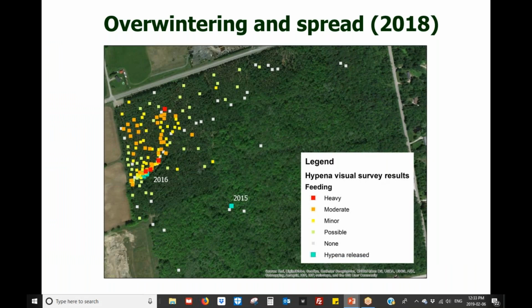So this is one of the things we looked at last year when I mentioned a more rigorous or thorough visual survey. So this was a site that there'd been a few releases at. So we knew Hypena had established there, and we were interested to know where it was and how far afield it was.